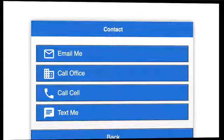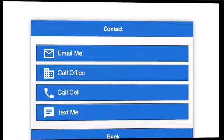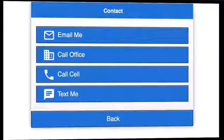All right. So let me go back and just show you. So there it is. Right here at the very top is contact me. I click on contact me. It then goes over to the contact. There you go. So you got email, call the office, call the cell, and text. And again, you just don't have the one on there that you don't want people to use.